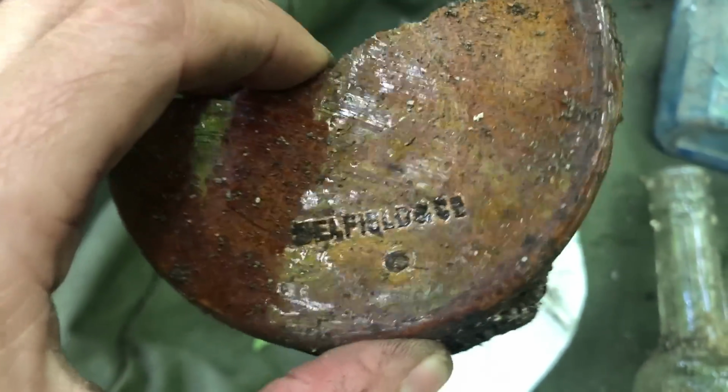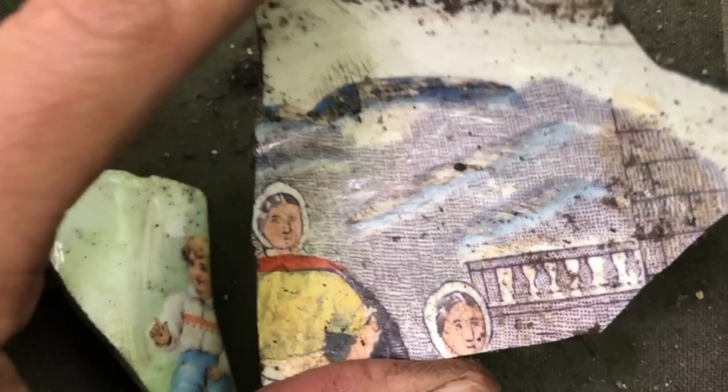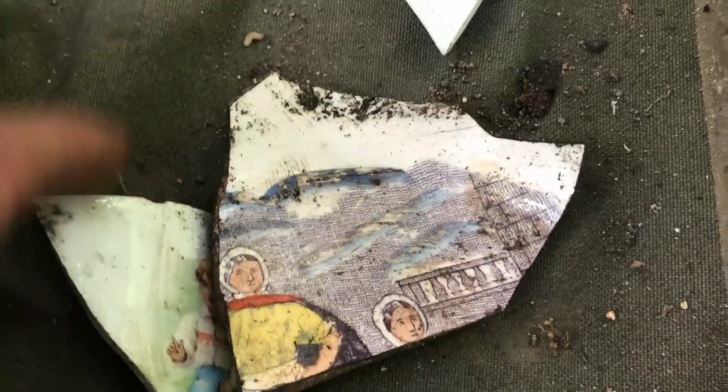Belfield and Co. I wonder if that might be interesting, so I thought I'd keep it and do some research. It's the plate that was made for Jenna's department store. And two little shards here with some cute little print on. So I just thought I'd keep them in case I find any more.